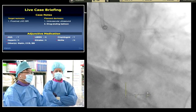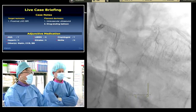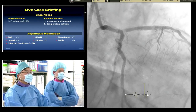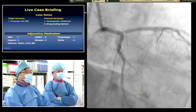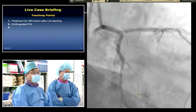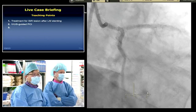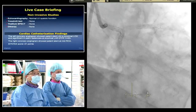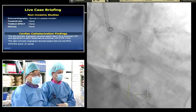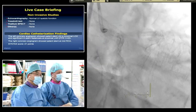Well, what does the panel think of all this? Any comments or ideas? Have these arteries been beat up enough? Is it time for surgery, or is there something to rescue here? Well, surgery, we wouldn't be here. So he has a very short, discrete ostial LAD in-stent restenosis. He's got two layers of stent from the main to the circ, and then one into the LAD.